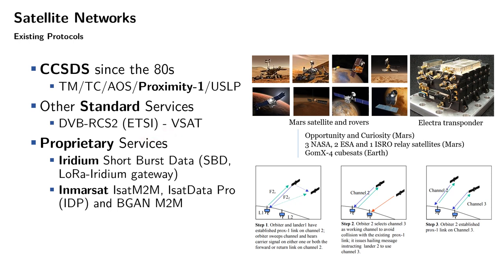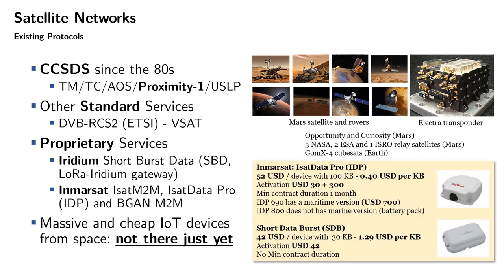And if we move away from the standard world, then two examples that we need to mention are Iridium and Inmarsat, one sitting in LEO and another one sitting in GEO orbit. So Iridium is recently offering their SBD, or short burst data service, where they're trying to get into the IoT market from space. So this is more information on Iridium here. Iridium is basically trying to offer their short burst data product for IoT, where they use the low orbit satellite network for getting this data in space.